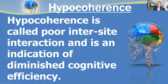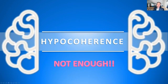Hypocoherence is called poor inter-site interaction, and it's an indication of diminished cognitive efficiency. So here would be hypo. It's like I don't have much here and much here, and I don't have enough crosstalk to coordinate all parts of the brain. Because truly, I'm sure you've heard this before, that some things are processed on the left side, some are processed on the right. But the actual facts are things are processed 80% on one side, but 20% on the other. And the same is true for everything. But truly, everything is processed partly by the entire brain. It just needs to be lopsided one side to the other and then cross-coordinated.